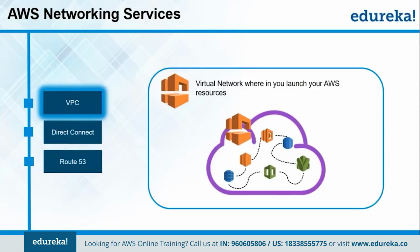VPC is a virtual private cloud. It's a virtual network. If you include all the AWS resources that you have launched inside one VPC, then all these resources become visible to each other and can interact with each other once they're inside the VPC.